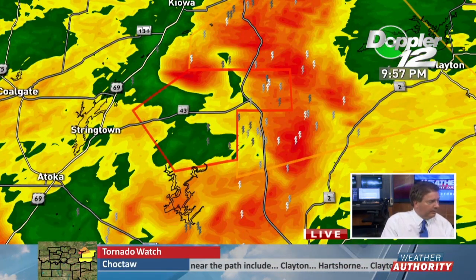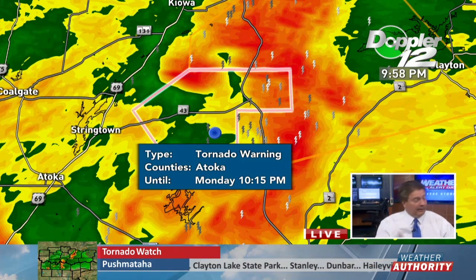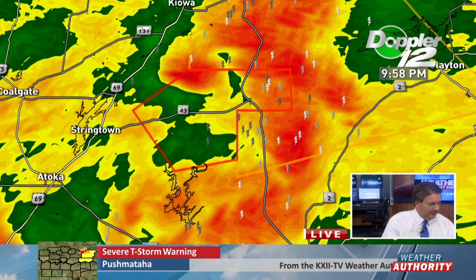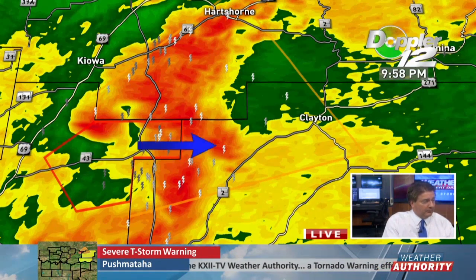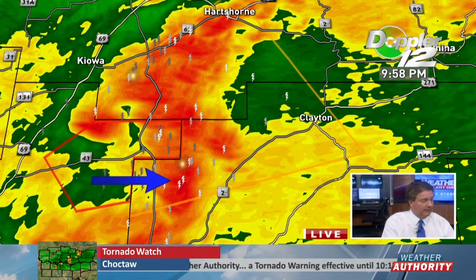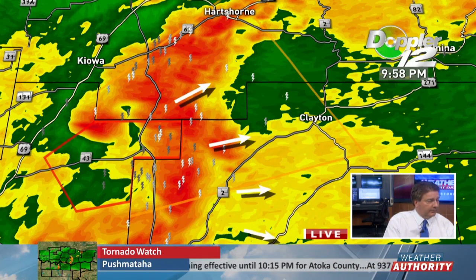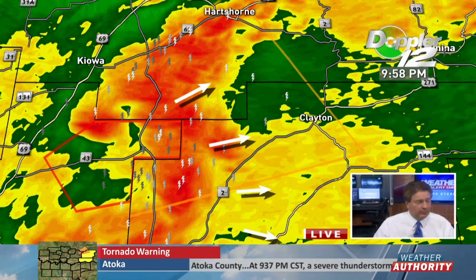Back to our tornado warning in northeastern Atoka County, still watching that. And National Weather Service says this storm is really weakening, but they're hanging on to the warning. It's a puzzle. I don't know why they're doing that, but that's what they're doing right now. So we are going to stay with it until it's officially cleared. But I got to tell you, if y'all are watching from Pushmataha County, I think the most dangerous part of the storm has already moved into the area west of Clayton here. And if y'all are watching from there, expect strong straight line winds, not necessarily a tornado, but a strong straight line wind gushing out of that storm. And that could be at 60 or 70 miles per hour.